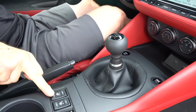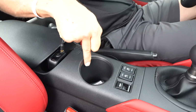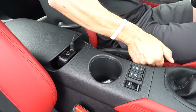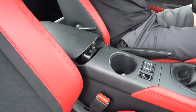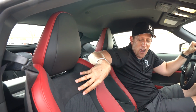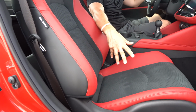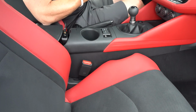We got our heated seats, 2-stage, 1 cup holder, but guess what? You're not drinking in my Nissan Z. Good old-fashioned e-brake and the seats. They did a great job with the style, the leather, the Alcantara, electric assist for the passenger and the driver with some manual controls. And if you're wondering, how tall can you be in here? You could be a little over 6'3" and still fit in the Z.